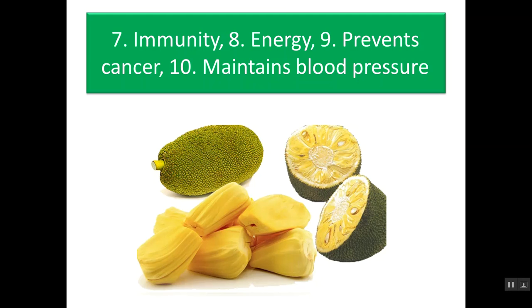Number 8. Energy. Jackfruit is loaded with carbohydrates and calories. This is a rich source of simple sugars like fructose and sucrose that give instant energy. The fruit contains zero cholesterol that makes it a safe and healthy food.